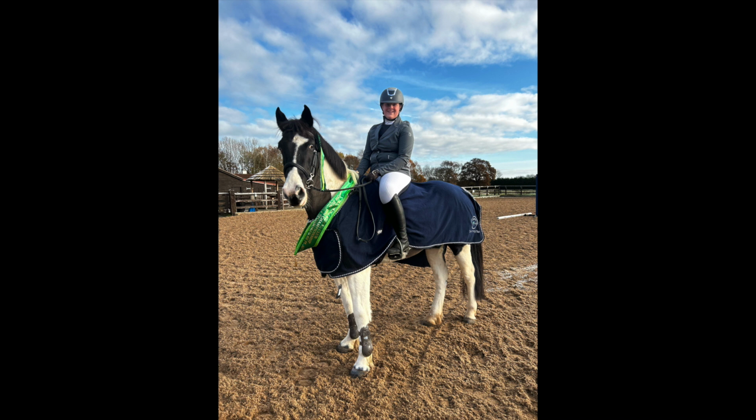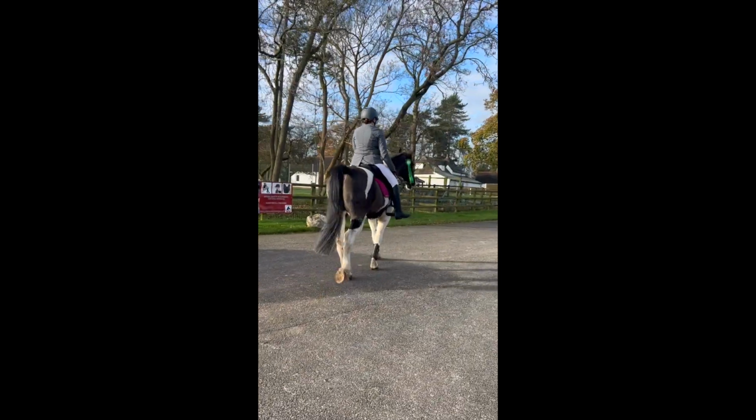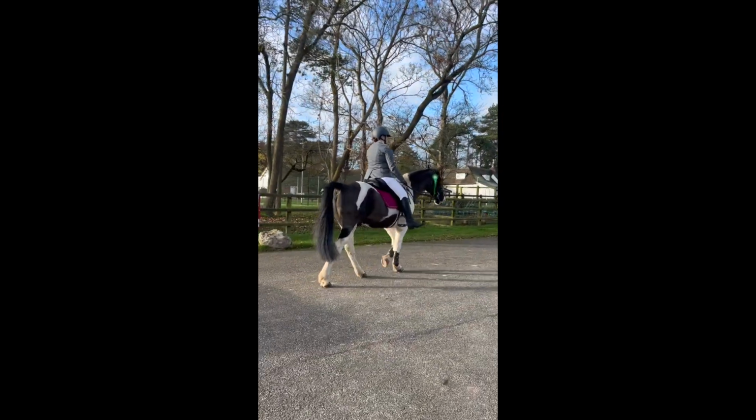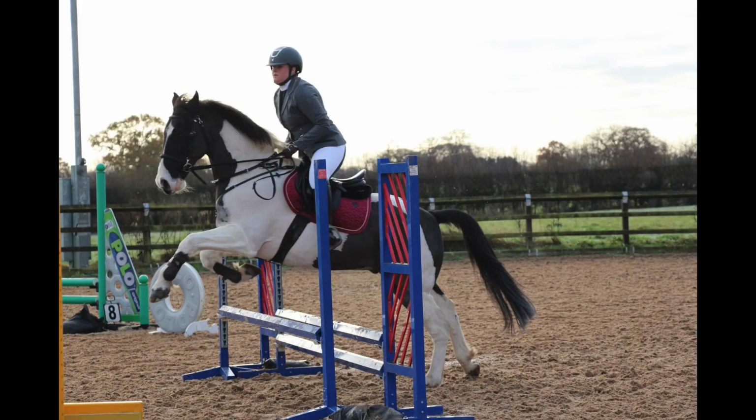Here's a couple of the photographer's pics just to finish off. Here's us leaving. As you can see, much more chilled at this point than he is when he is entering. Stretching my legs because they were a bit sore. And here's one of the photographer's pics.